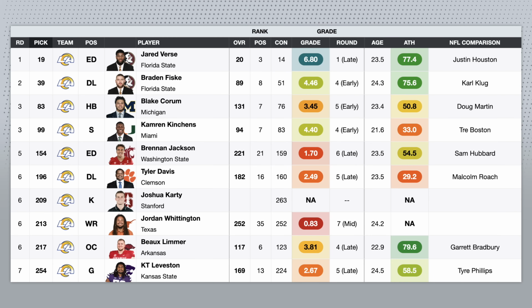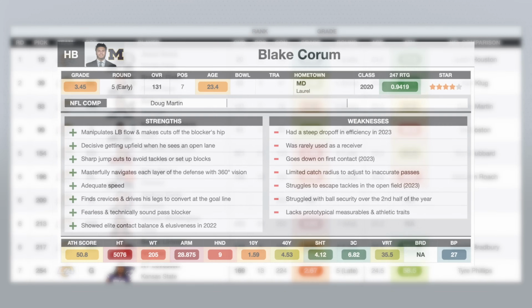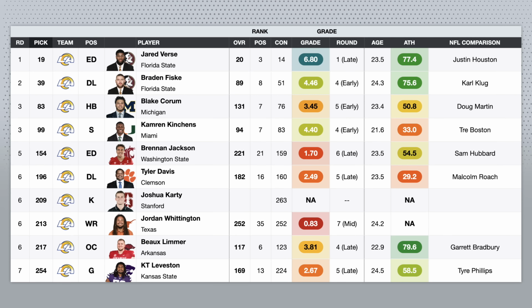In the third round, they took Michigan running back Blake Corum. Based on his 2022 tape, he was absolutely a top 100 pick. Last year, I thought was a major disappointment. He really struggled to power through contact or break tackles, but it's understandable because he's coming off the injury. He's still got great vision, does a really good job of identifying running lanes and traffic. Some similarities to Kyren Williams, although I think Williams has a much better third down skill set. This is earlier than I had him, but I don't hate the pick.